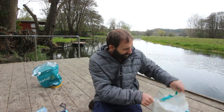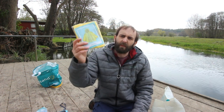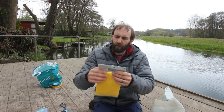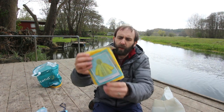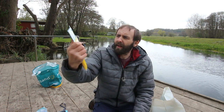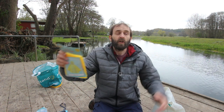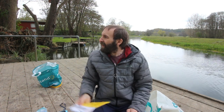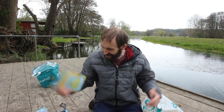And they do have some rain ponchos as well. They come in different colours. It's just one showerproof one this year. Last year I had two inside that. This is a 72 by 104 centimetres rain cover. If it starts pouring down rain very shortly, I will crack this open and put it on, and I can give you a full test on the video.